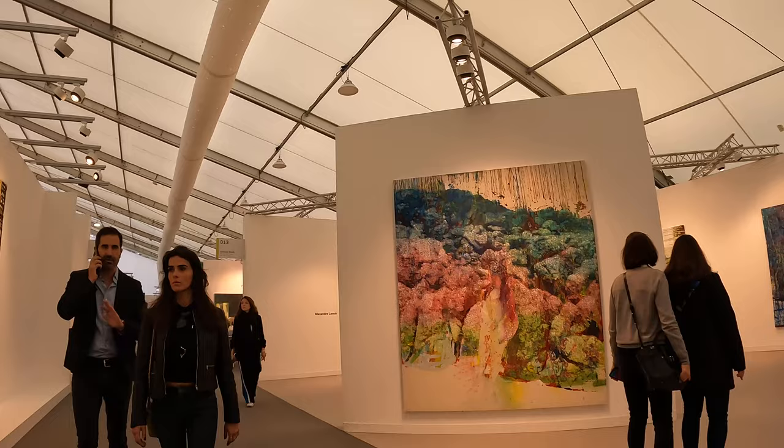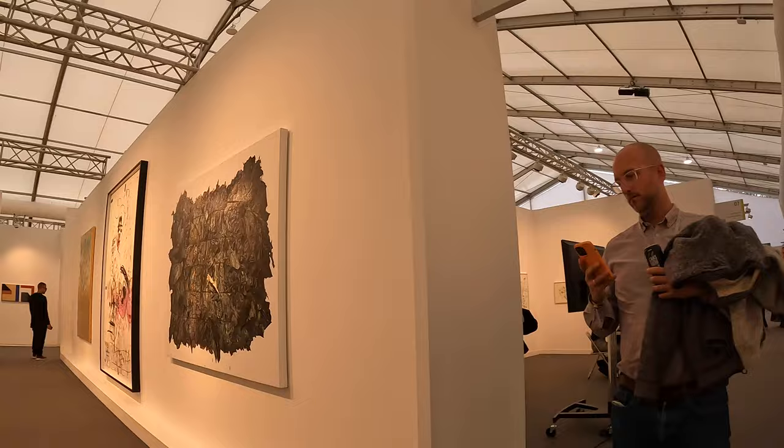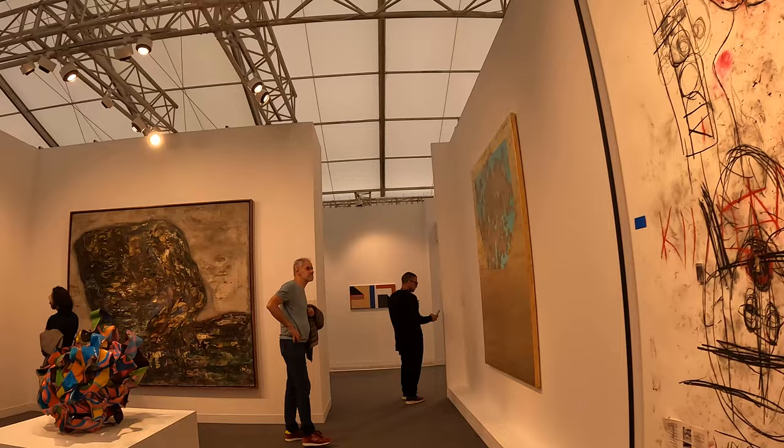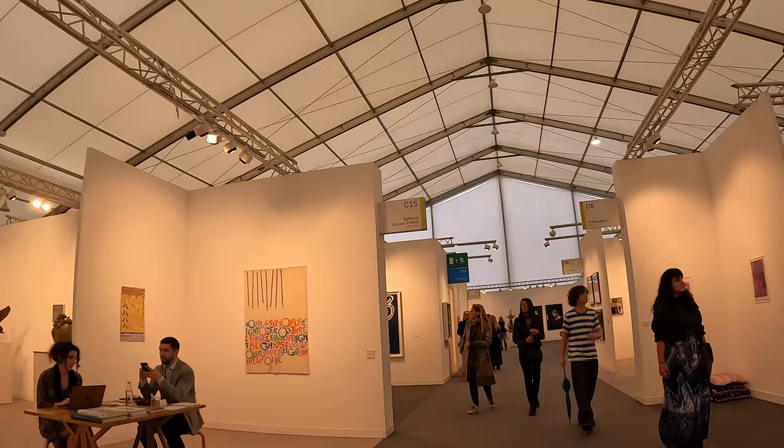I've been down here. I'm not sure I've been right down to the far left-hand corner. So let's keep pounding on that way. Actually, maybe let's go through here and out the other side so I can get to that far left-hand corner just to double check. I've crossed off the things, because we've been down here, we've seen this picture. We've been across here, we've seen that Indian gallery at the end.